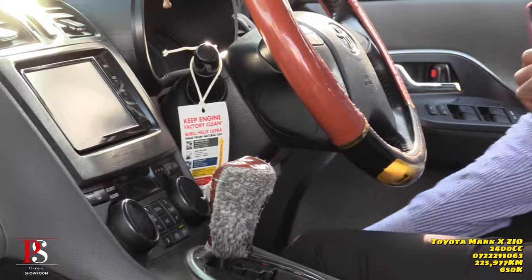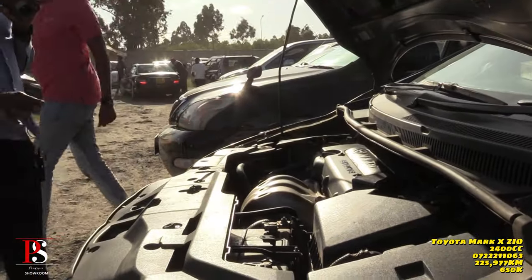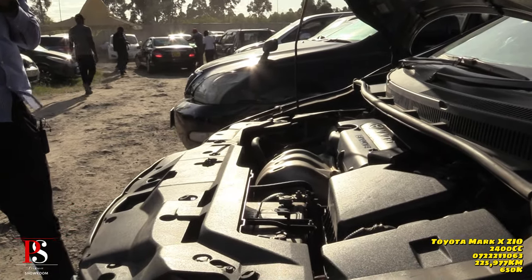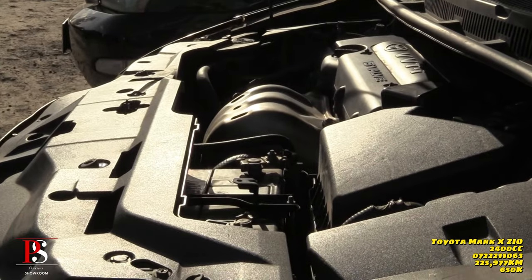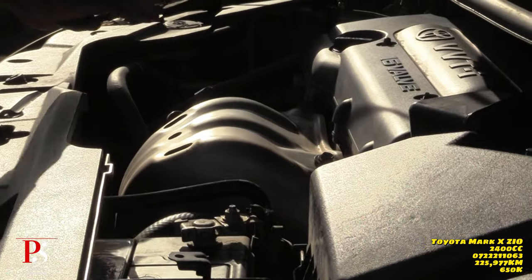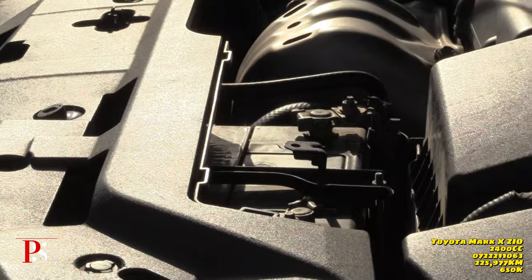Now let me show you the bonnet of this car. Yeah, so guys, this is the bonnet of this car. It's a VVT-i 16 valve engine, same as the ones I've shot before. But this is very cool. Look at how clean it is. It has this kind of protections. It's not just so much open. The engine is also very centrally placed.